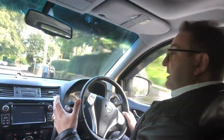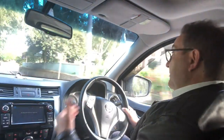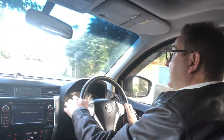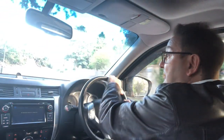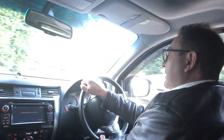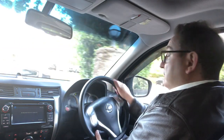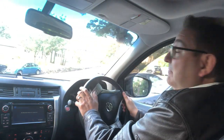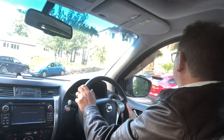But on balance, the only reason I'd be having anything other than another Navara is for the novelty of it. You know, try something different, have a different experience, and do some more interesting reviews with you guys. So all in all, and issues aside, this has been good, and it continues to be good.